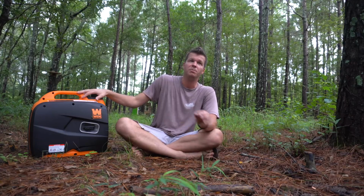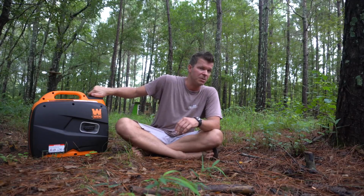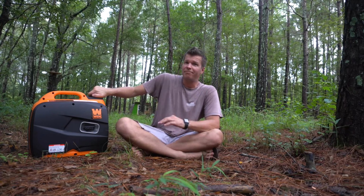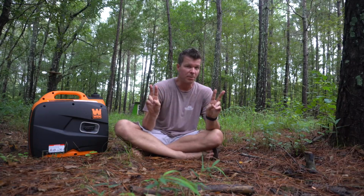My father's biggest energy consumption is his mini split unit, and this will easily run his mini split unit and everything else in the tiny house. So if you have a tiny house, your energy needs are probably going to be very similar. Even if you have a cabin, house, whatever, you could still get by with this, or two, like I mentioned earlier, with the parallel system where we can have two running at once and double the power.